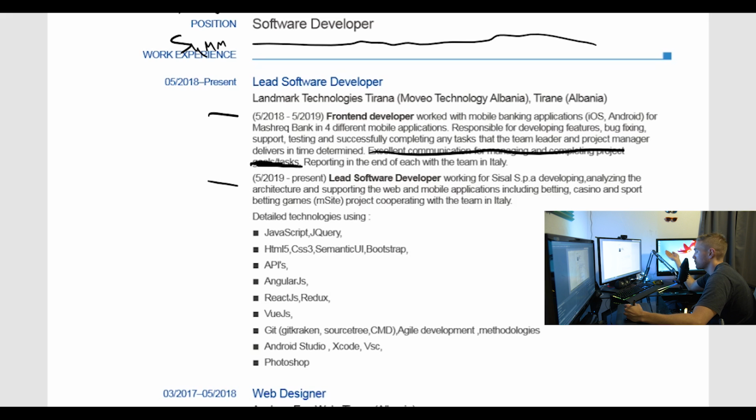I can say that I have excellent communication, but I can barely complete my sentences. Reporting in the end of each, like reporting the end of each day, because there's a typo there. I don't think you need to have bullet points for the skills that you used on the job. These skills should just be in a skills section that you have on your resume instead.